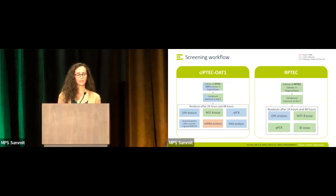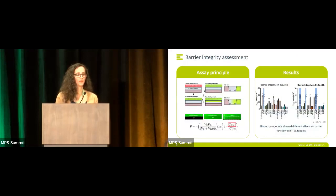And then in the next coming slides, we're not going to review all of the data. I'll just give you a bit of an overview. So if you are interested in more information, I invite you to visit our publication, which is listed below. So first is the barrier integrity assay. This is a measure of the tight junction function of our proximal tubules, and it tells us a little bit about the health of the cultures.